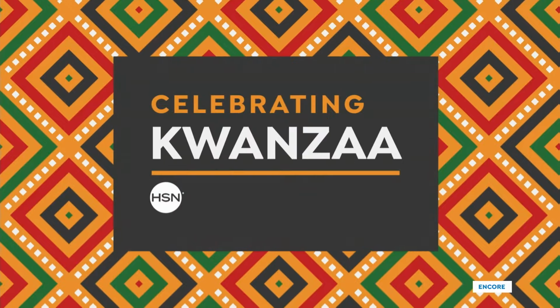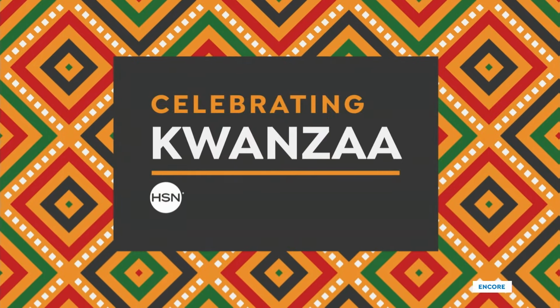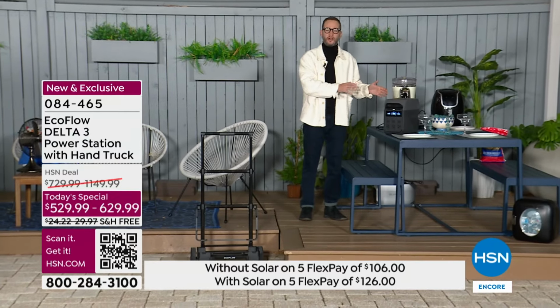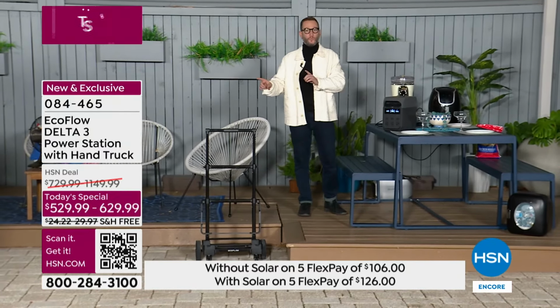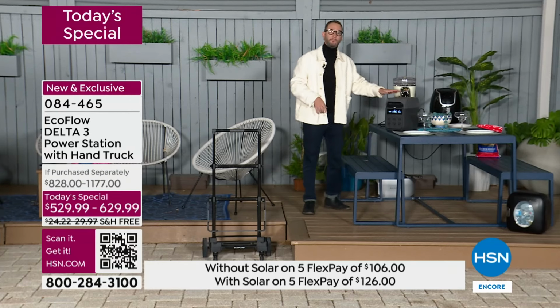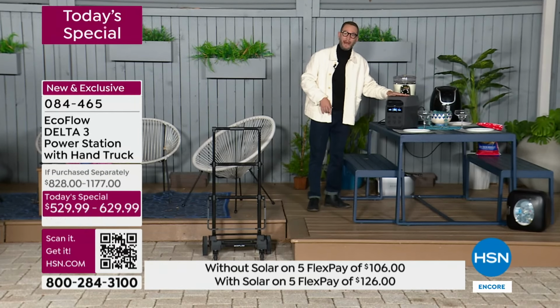And we talked about innovation. This is packed into the most innovative power station that we have ever done here at HSN. We had our Delta 1300, which was the flagship. We had our Delta 2, which we launched just a little bit over a year ago. And now we have our Delta 3, an even better battery station and battery power inside.